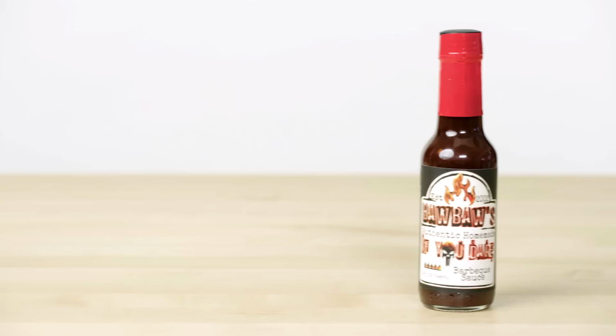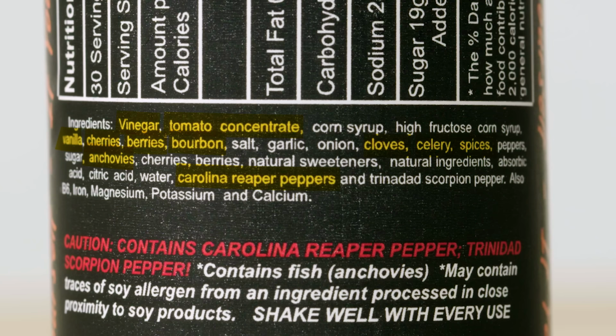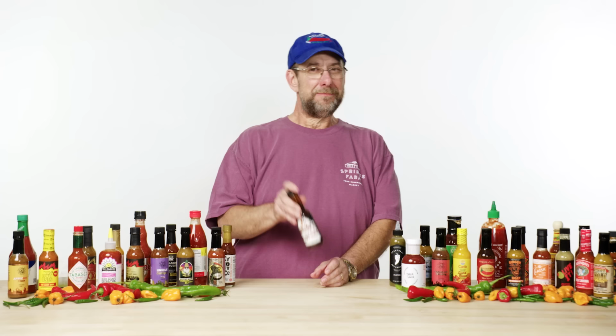Baba's authentic homemade If You Dare barbecue sauce. Vinegar, tomato concentrate, vanilla, cherries, berries, bourbon, clove, celery, spices, anchovies, Carolina Reaper, Trinidad scorpion peppers. You can call anything a Carolina Reaper hot sauce, as long as it's an ingredient in that hot sauce. But, you know, putting peppers at the very end after all that other stuff, how hot can it be when it's one of the last ingredients?